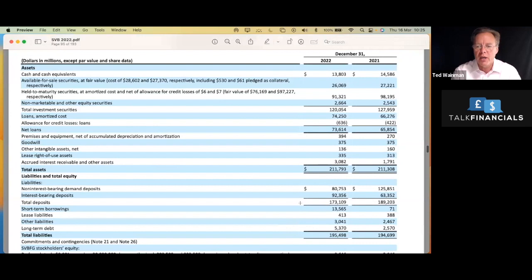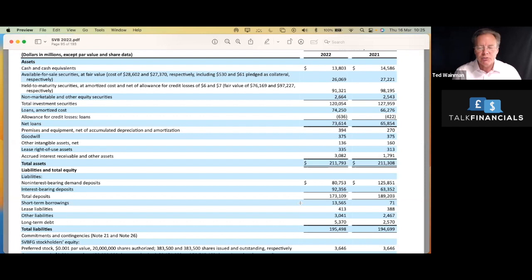So if you watch these videos a lot, a bank's balance sheet is slightly different to a corporate's balance sheet, because they don't make this distinction between current and non-current assets and liabilities. It's just, here's the assets, here's the liabilities.